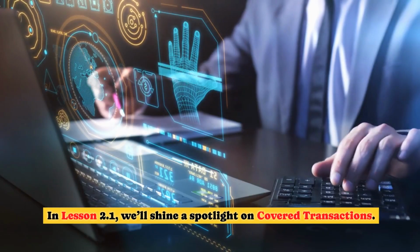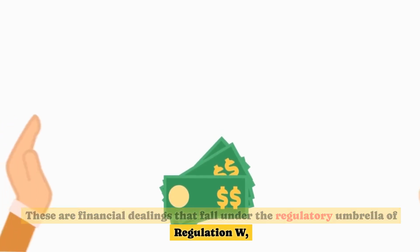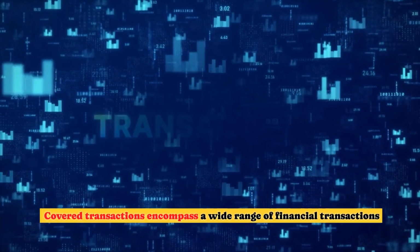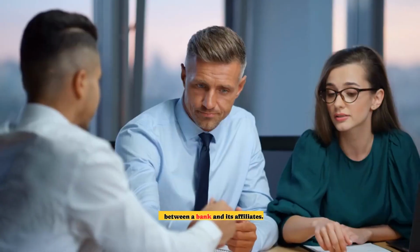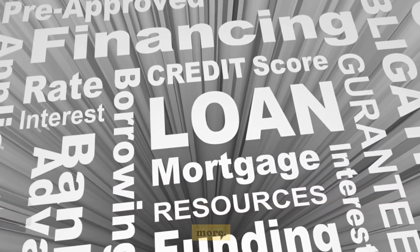In Lesson 2.1, we'll shine a spotlight on covered transactions. These are the financial dealings that fall under the regulatory umbrella of Regulation W. And understanding them is critical for maintaining the stability of our financial system. Covered transactions encompass a wide range of financial transactions between a bank and its affiliates. These include loans, credit extensions, guarantees, security transactions, and more.